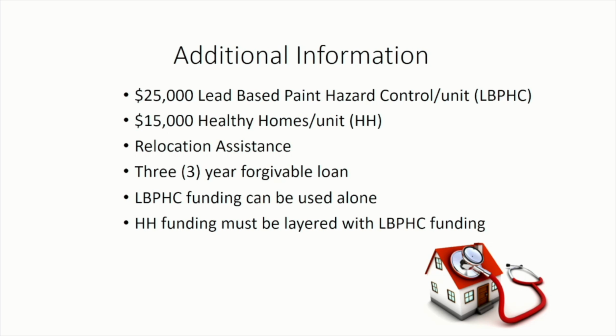So as long as they have that, our lead contractors can actually seal off that portion of the home where they're working and make it safe for the family to remain. But just in case that there are families that need to vacate, we have relocation assistance funding as part of the grant. And each unit that is helped will have a 3-year forgivable loan.